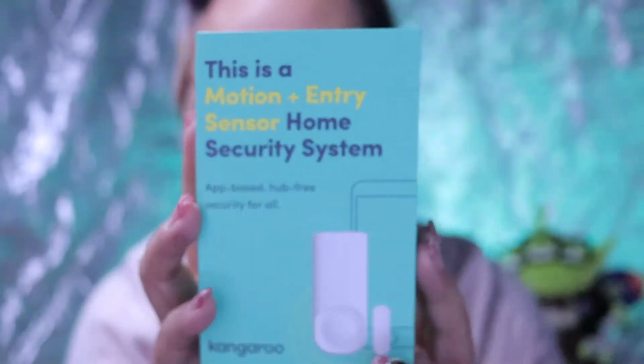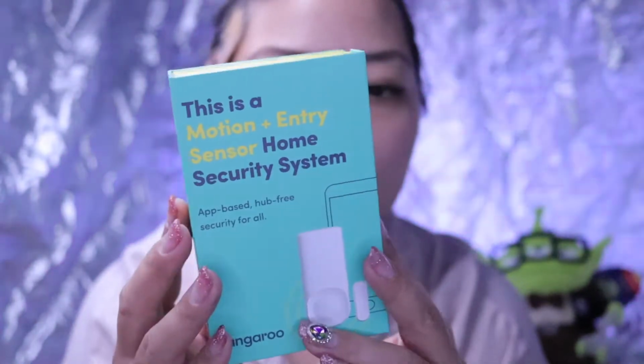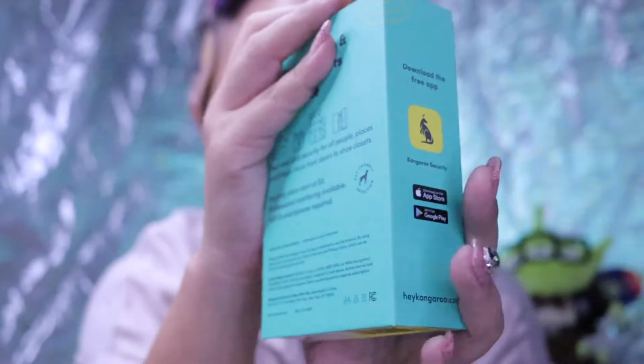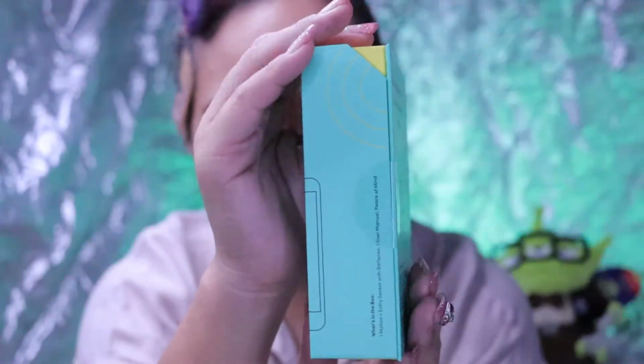So the second thing I got sent from Kangaroo, and it literally says on the box, this is a motion plus entry sensor home security system. So once again, it is app-based. It does not need a hub. What this little piece of machinery does, based on the packaging over here, I'm going to be reading it for you right now. This detects motion and entry and alerts to your phone. So this is just a peel and stick system. You stick it to the wall, you stick it to the door, window, whatever. And realistically, the monthly plans, they do start at $0, meaning free. Of course, when you do the pro security option, there are a lot more options and monitoring available to you. But do you need it? No. Do I want it forever?